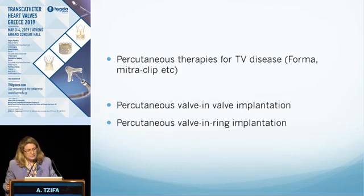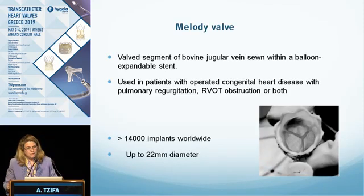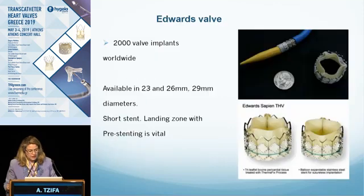So when there hasn't been an implanted bioprosthetic valve, there are several therapies, MitraClip, FORMA, etc., that you know better than me. But when there has been a valve or a ring, in the most recent years there's this newer and very safe technique of valve-in-valve or valve-in-ring implantation. The first valve-in-valve therapies for tricuspid valve were applied with the Melody valve. This is a valve that we congenital interventional cardiologists are mostly acquainted with, because we use it for the pulmonary valve. So most of the early applications of valve-in-valve were with the Melody in congenital patients, and in most recent years, more patients will also have the Edwards valve, and I'll talk about it too.